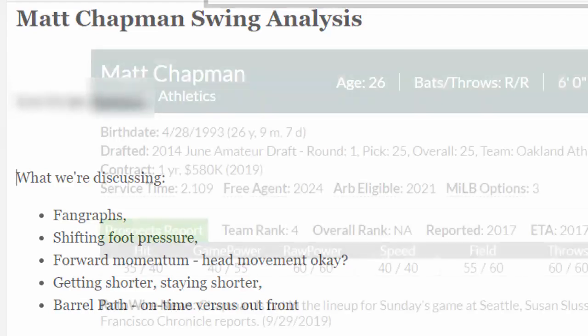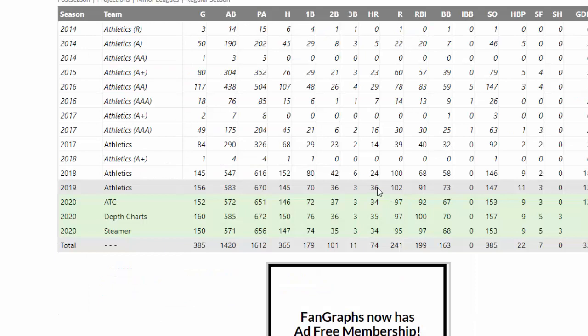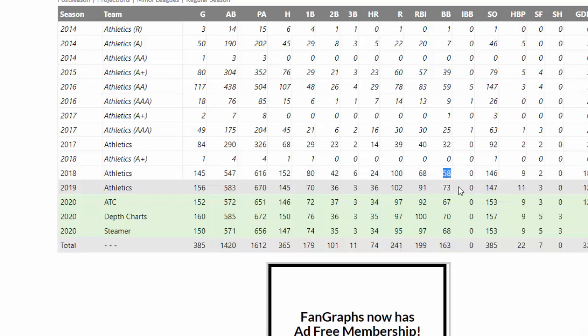So let's get started. Part of this Matt Chapman swing analysis is looking at the context of his numbers and metrics. As you can see, he's about 6 foot, 220 pounds. In 2019, he had 36 homers, 36 doubles, and hit about .249. The year before, he hit .278 with 24 homers and 42 doubles. A little moderate on the strikeout versus walk ratio. It looks a little bit more like a 3-to-1 type ratio.